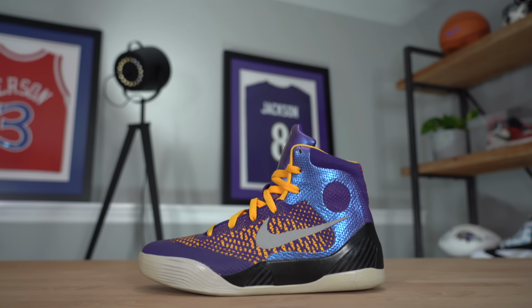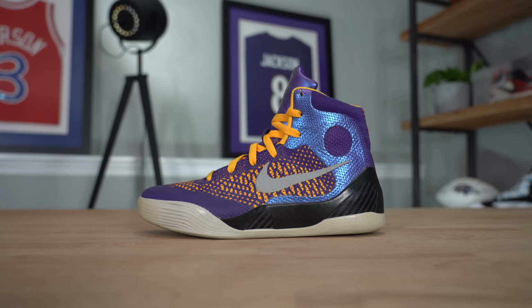So I'm gonna list it for probably around 70 or 80 bucks and just sit on it, because if this shoe was in my size, 100% I would have added it to the collection, no question, but unfortunately it's not. This is a shoe that I'm probably going to end up selling.